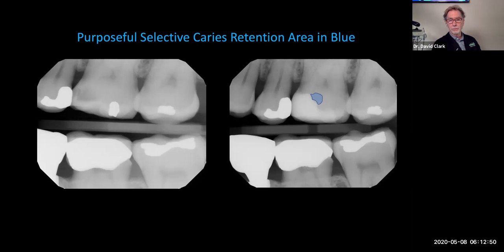And the issue previously, and why this technique was not used as much in pediatrics, is because we didn't get a good seal on our restorations, right? If you were just going to put an amalgam or a posterior composite, most of the time, the way they're doing bonding, these restorations are leaking. If you don't get a seal, I don't care what you're doing inside the tooth. We have to have a peripheral seal. And that's why we get away with it with a stainless steel crown.